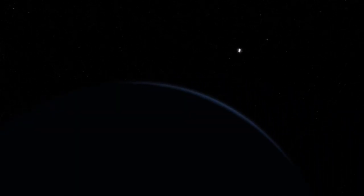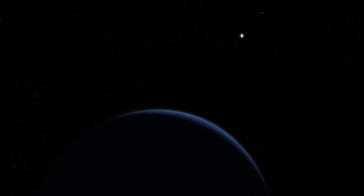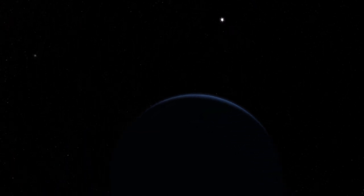The Sun is now 4.5 billion kilometers away. Its light takes only 8 minutes to reach Earth, but more than 4 hours to reach out here.